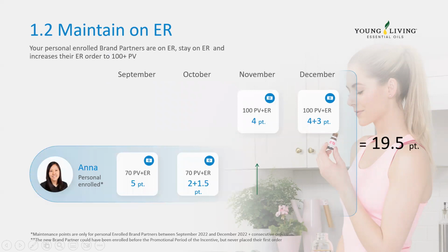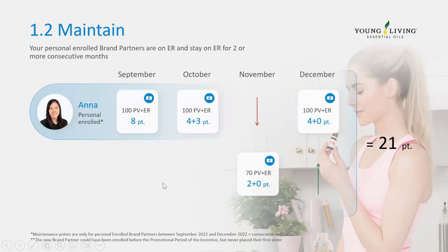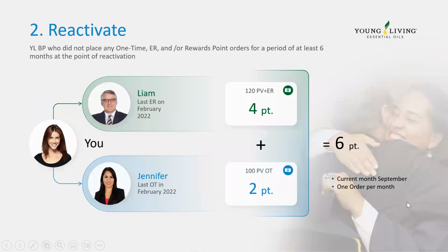And the same thing here. So I started off with 70 PV and then increased in November to 100. So of course, there's an increase in the actual amount of points that are given for that order. Gosh, there's a lot of examples here. So then we have September, October, November, December, and this is when someone has stayed on for 2 consecutive months and then drops down 1 month, but they do lose. Can you see that consecutive, that 3 points that are there for consecutive consistency? So this rewards consistency. So I know that it's something that you're already working on with your new brand partners.